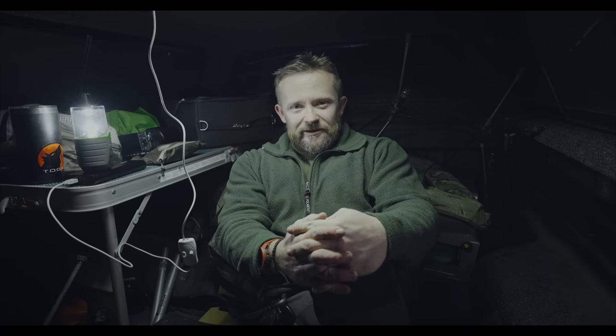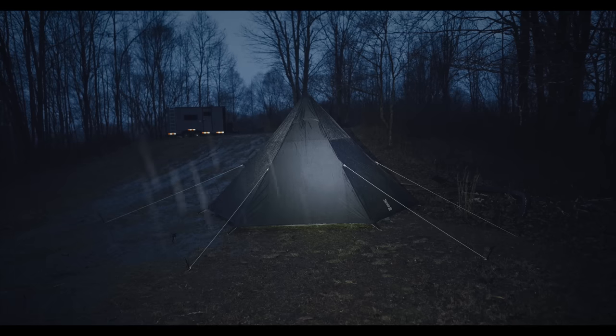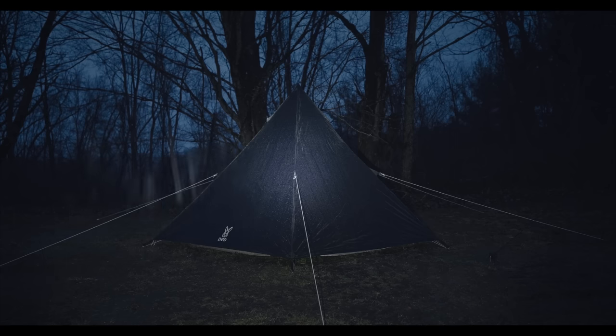As you all can see, I'm now inside of the truck. I decided to basically come in here because it's a little bit quieter. It's raining so hard out there that I really can't talk to you all. This is a little bit better, but not a whole lot. Anyways, it's still raining out there.